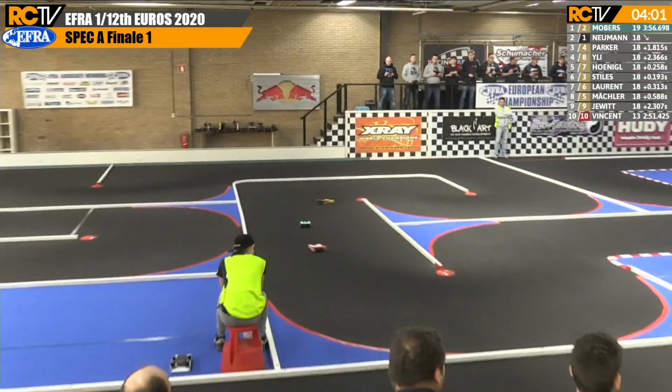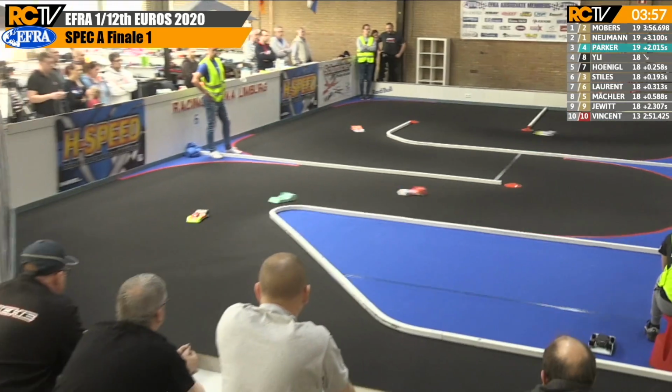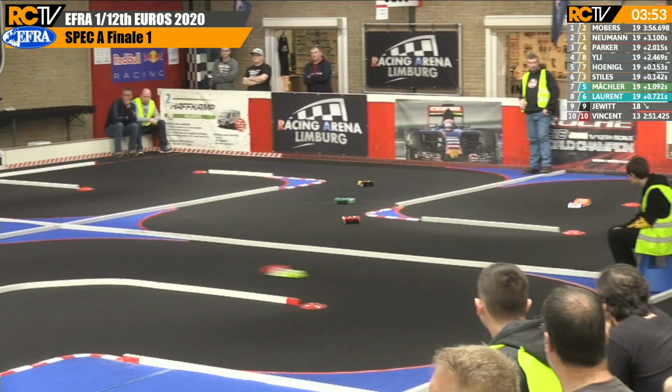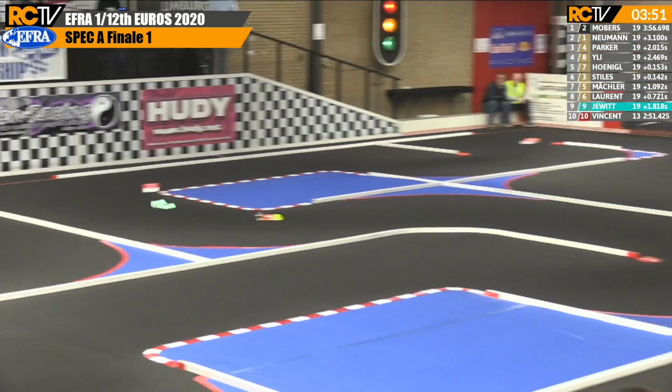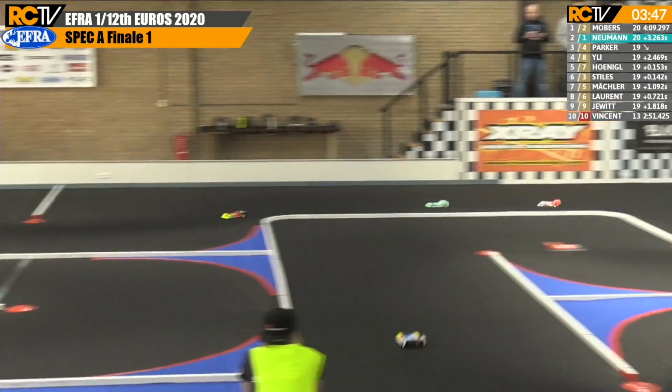Laurent crashes out of that chain. 3-car chain that we're watching now, Vesser leading it from Hoopoe, from Stiles. Neumann's starting to edge back towards Mobers, but he's still 3.1 seconds back.